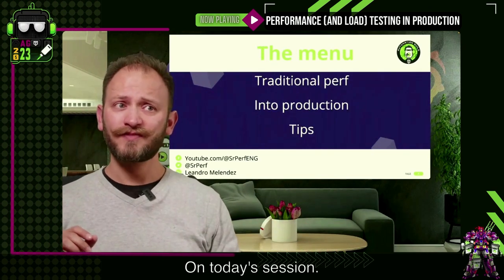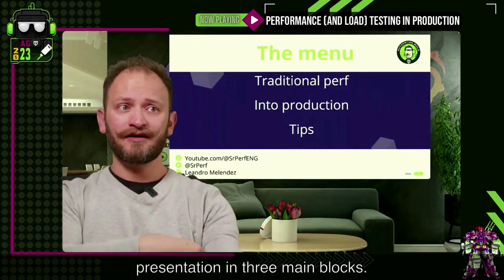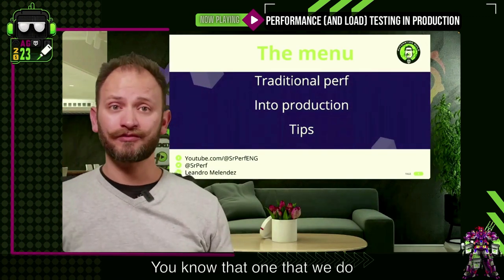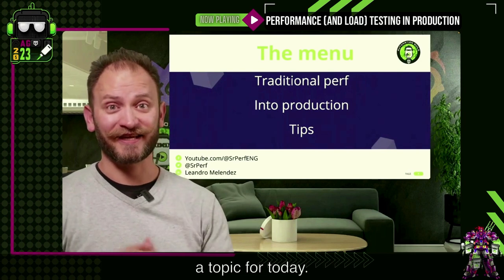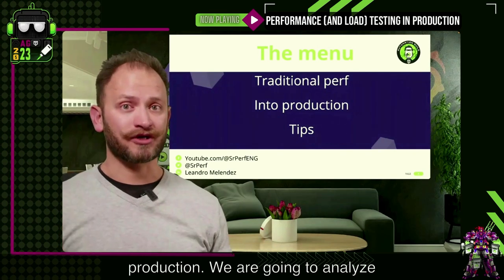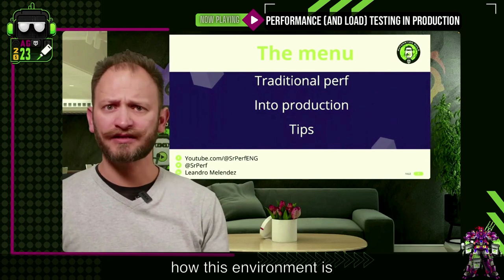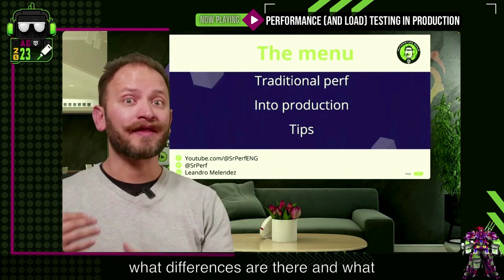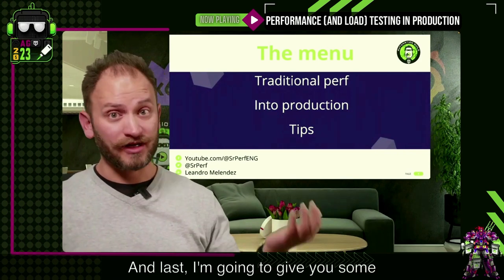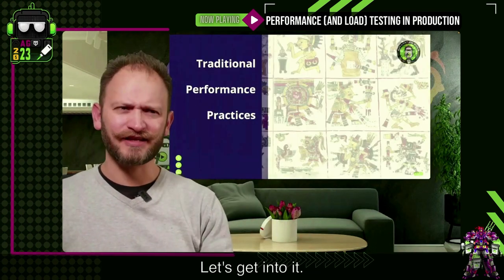On today's session, what are we going to be talking about? I divided today's presentation in three main blocks. First, I'm going to talk about traditional performance testing. You know, that one that we do not touch production, which is the topic for today. And next, we're going to get into production. We are going to analyze production and see how this environment is working, and check what differences there are and what happens to it so that we can start testing on it. And last, I'm going to give you some tips, actually how to start testing on it. Let's get into it.